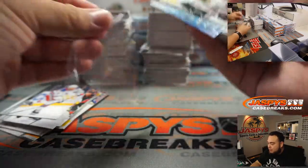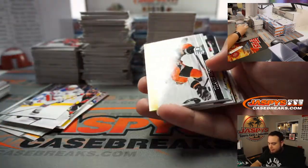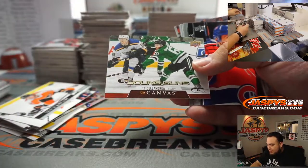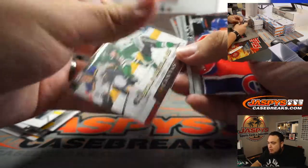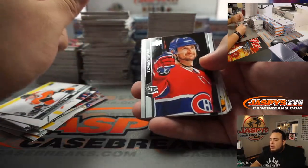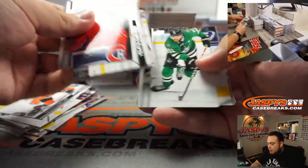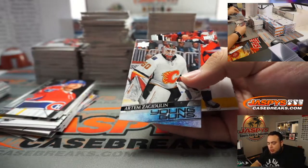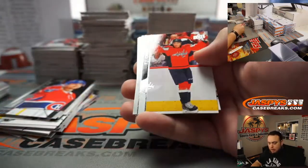Lucas Carlson, Young Gun for the Blackhawks. Blackhawks were just taken not too long ago, Spiro. And we got Young Guns Canvas for the Stars. Yes, Nick. So from the new 2020 first-rounders, like for my Kings, Quinn Byfield, the number 2 overall pick. What UD will usually do, here's another Young Gun for the Calgary Flames, Artem, is they'll kind of split them up.